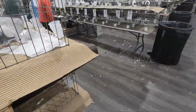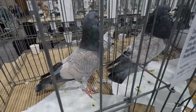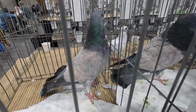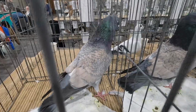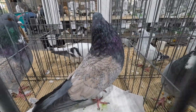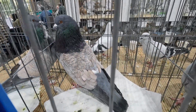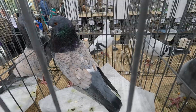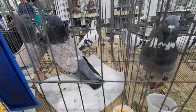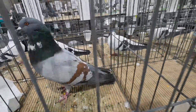These things are incredible. What the hell are these things called? I don't know, but they're jumbo. They're not runts, but look at that incredible lacy pattern. There's a blue ribbon winner. What did they get? They got like best in show. That pigeon right there, he's huge. Sanctioned club meet. That guy with a beautiful brown bar. Really nice full color brown bar.